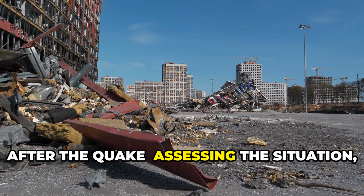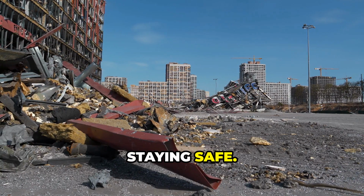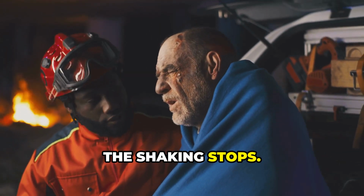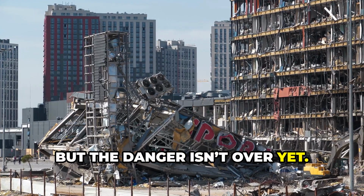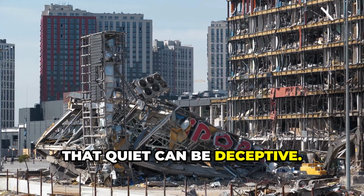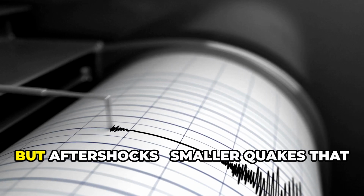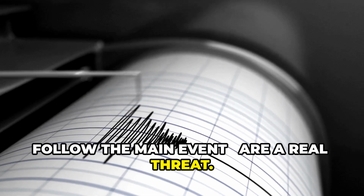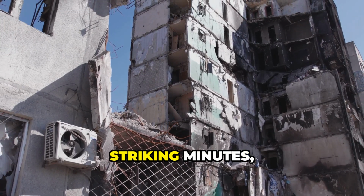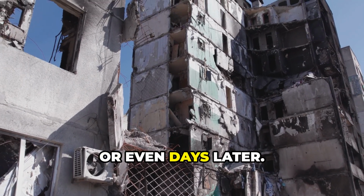After the quake, assessing the situation, staying safe. The shaking stops. Silence descends. You made it. But the danger isn't over yet. That quiet can be deceptive. The earth might be settling, but aftershocks, smaller quakes that follow the main event, are a real threat. They can be just as destructive, striking minutes, hours, or even days later.